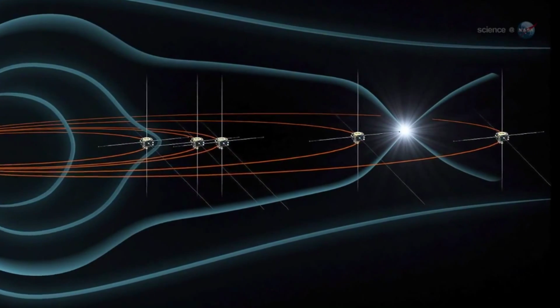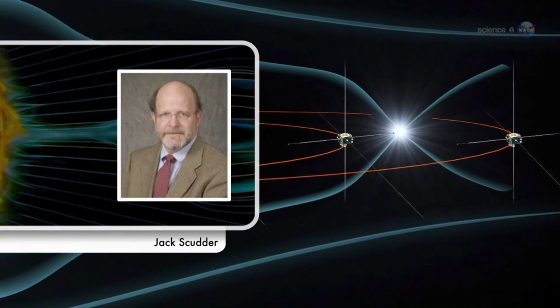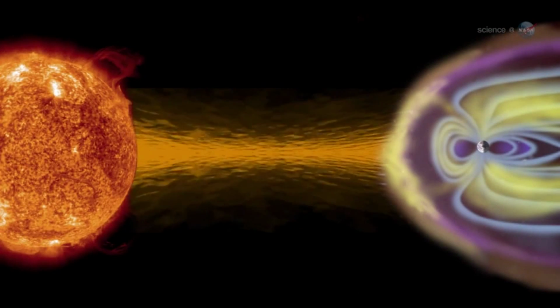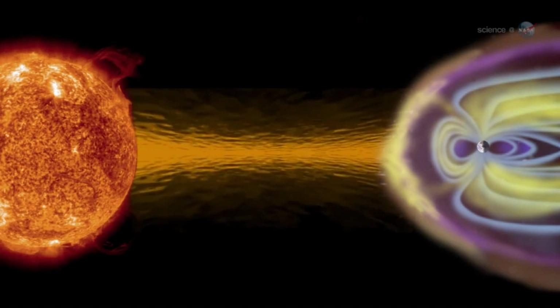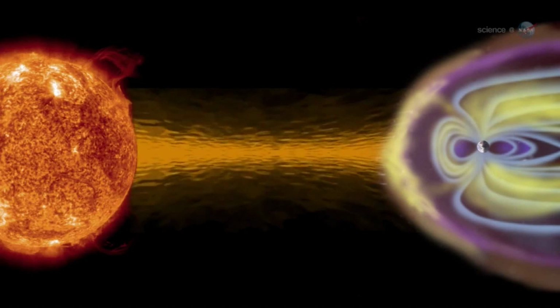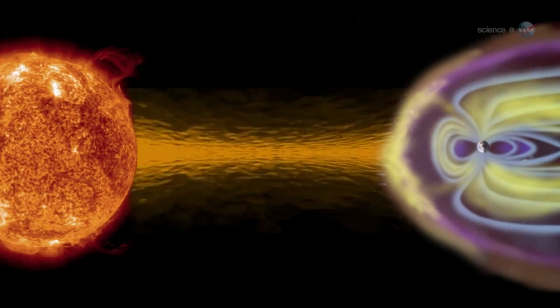We call them X-points, or electron diffusion regions, explains plasma physicist Jack Scudder of the University of Iowa. They're places where the magnetic field of Earth connects to the magnetic field of the Sun, creating an uninterrupted path leading from our own planet to the Sun's atmosphere 93 million miles away.